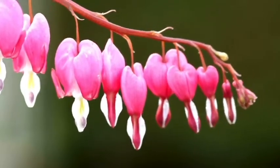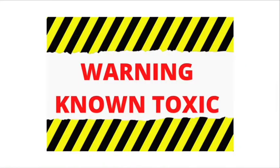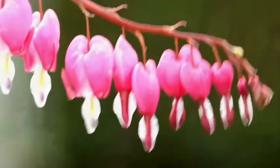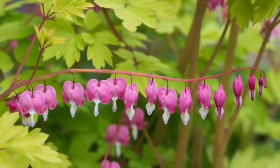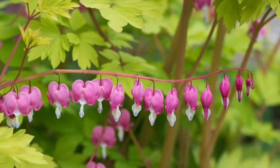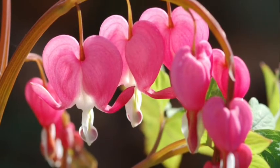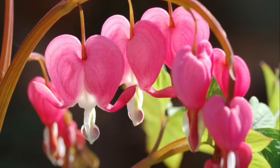This plant is susceptible to powdery mildew, so keep an eye out for that. These plants are toxic if ingested, by small animals or a dog, it can induce vomiting, diarrhea, even some difficulty breathing. And when the plant is touched, it can cause a bit of skin irritation. So make sure you wear gloves when handling this plant.